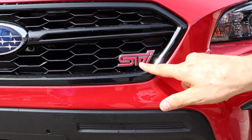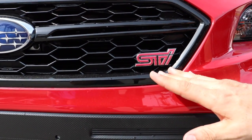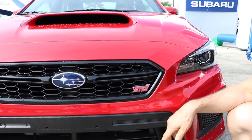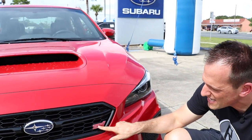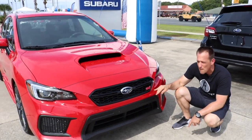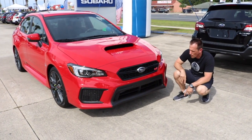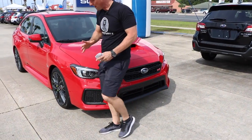That is a piece of history. Over the years, it's kind of gotten a little darker. I think people were like, what was going on with that? But this one, you can see it goes back to that lighter pink color, that cherry blossom color, but very, very aggressive with the front end. Let's go ahead and take a look at the side here.